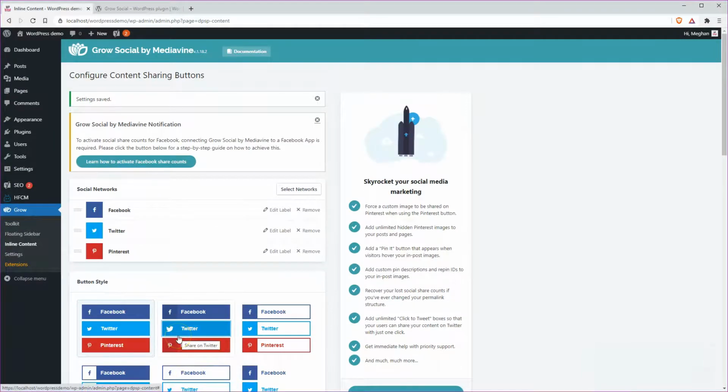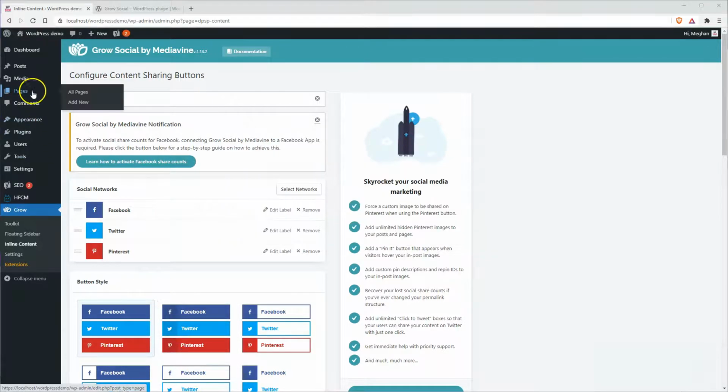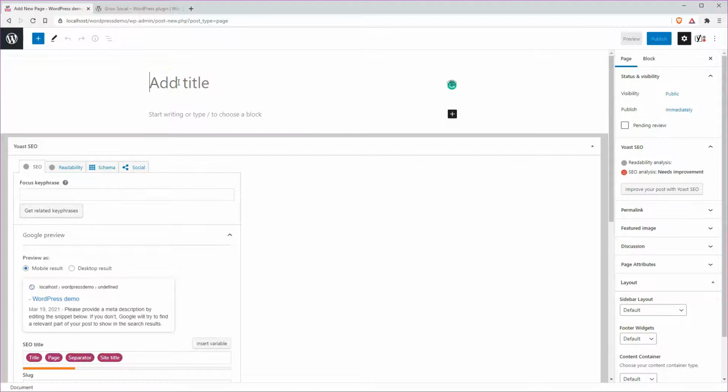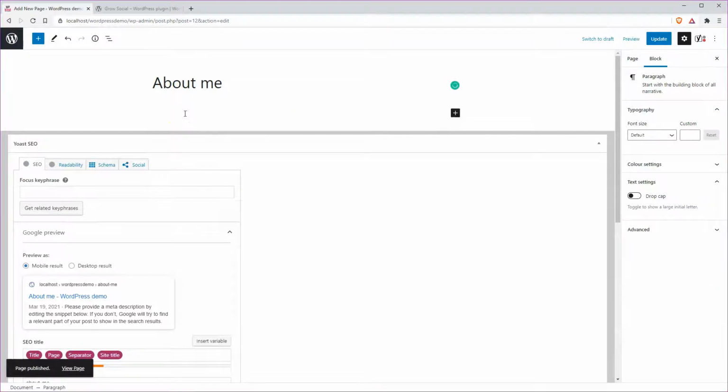So it's very easy. The next thing you want to do is to create an About Me page. So if you go to Pages, Add New, and then we could start creating our page now. So publish that, and then we can start writing some text there, add some pictures. Really, you want your About page to be how you can help your reader rather than all about you. It's a good idea to put a picture of you on there just so people can see that you're a relatable person.